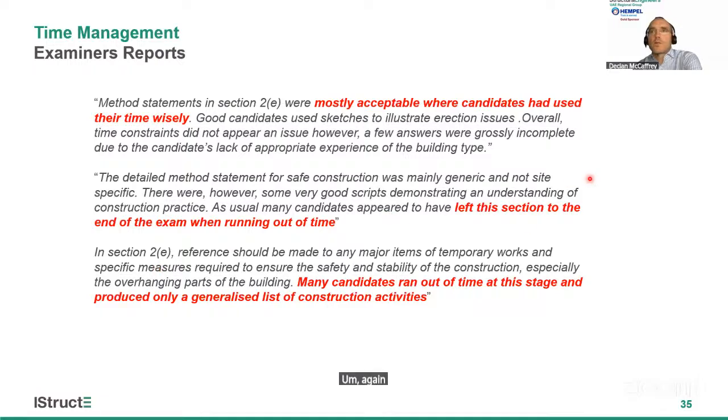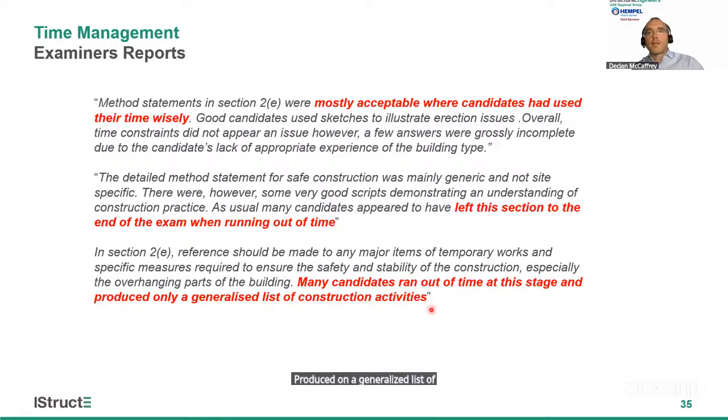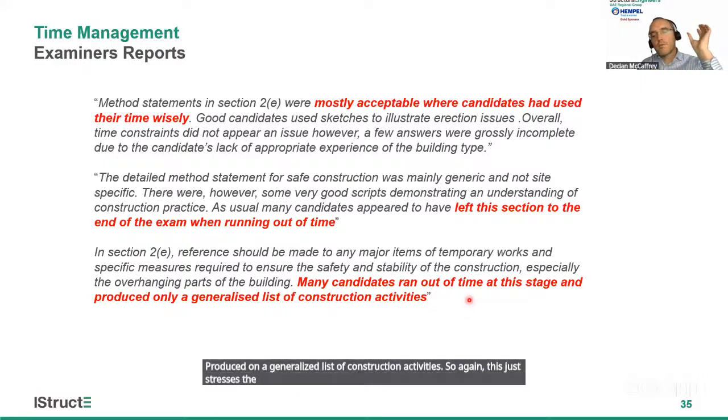Again, just the usual comments from examiners. Many candidates ran out of time at this stage, produced only a generalized list of construction activities. So again, this just stresses the importance of when your time allocation is finished for a section in the question, then stop and move on to the next section.